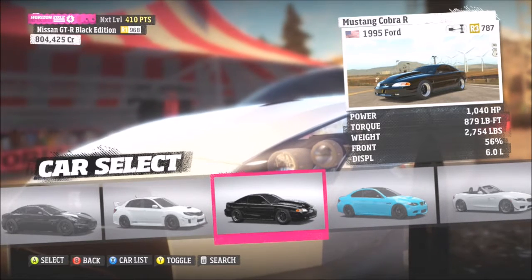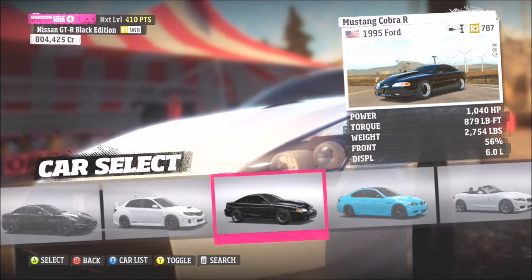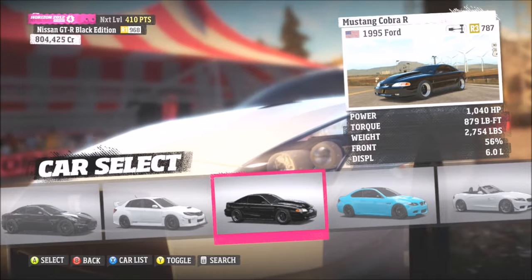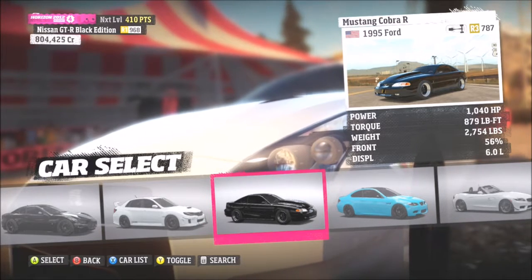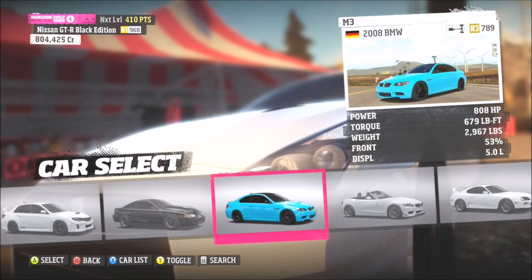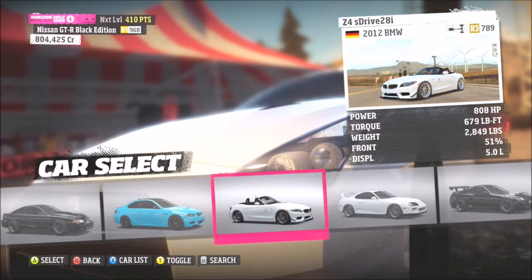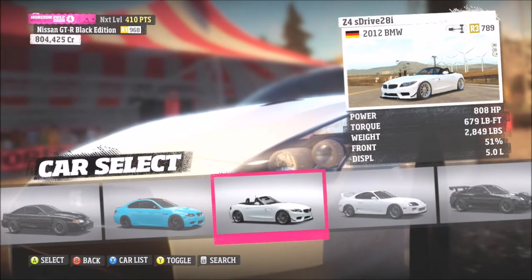1995 Ford Mustang Cobra R with the 2013 Shelby GT500, I believe, motor in it, pushing over 1,000 horsepower. This is kind of my Terminator Cobra. And this is my 2008 BMW M3, which I don't drive. My 2012 BMW Z4 sDrive28i, which, again, I never drive.